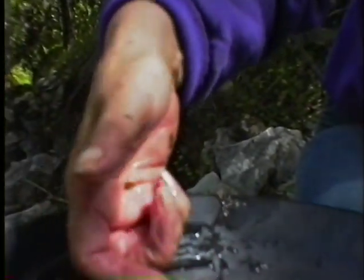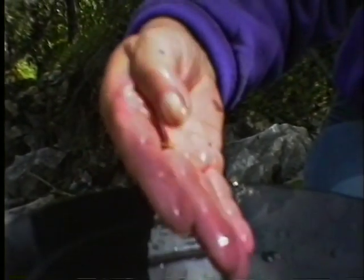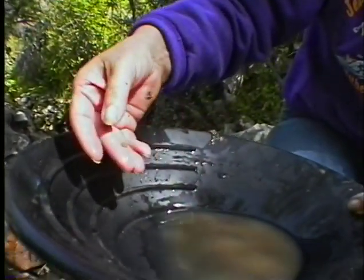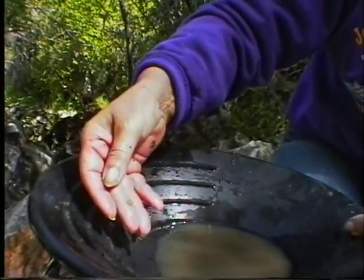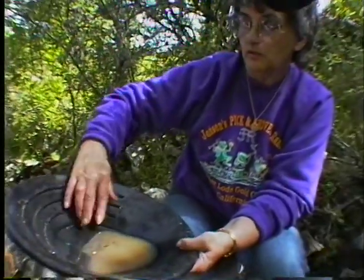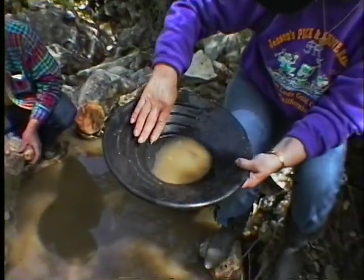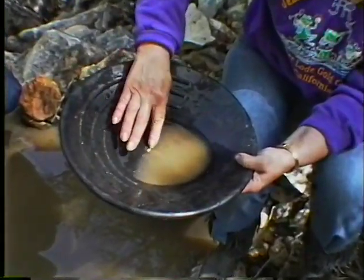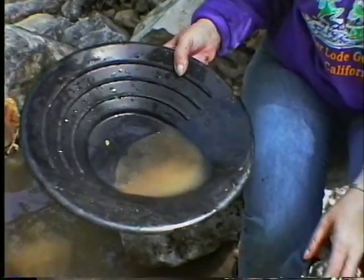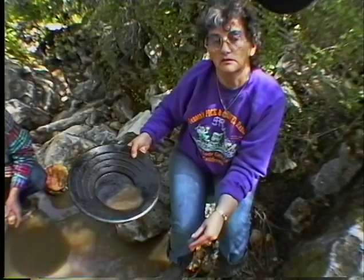Nice piece. You can see it's been washed a long way, or a long time, one or the other. It's smooth and rounded. Not as coarse as the gold we looked at earlier. But then we've got this other stuff in here, which is nice gold. We find quite a bit of it, like rice and oatmeal, in this particular area.